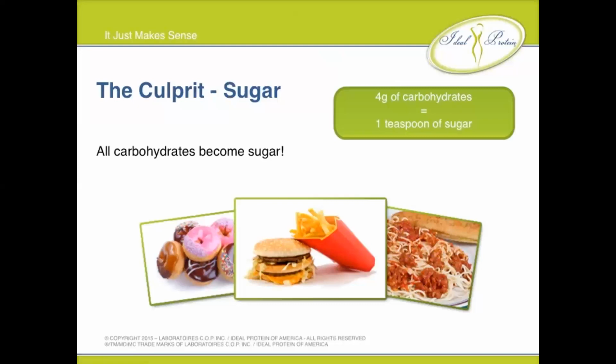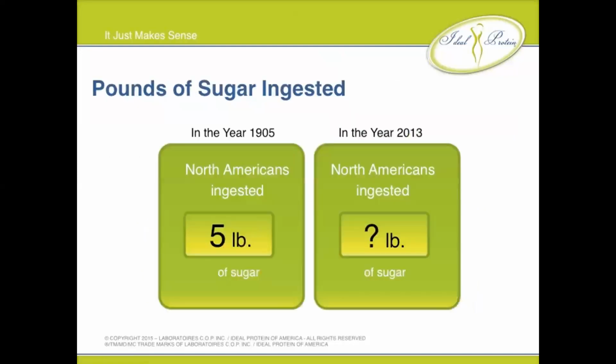But when we don't eat that in moderation, that increases our overall sugar load within our system. As a matter of fact, it has become pretty significant. If you just think about this for a second, in 1905, North Americans ingested 5 pounds of sugar. And what I want you to do is, in your head, take a guess of what North Americans ingested in pounds of sugar per year in 2013.